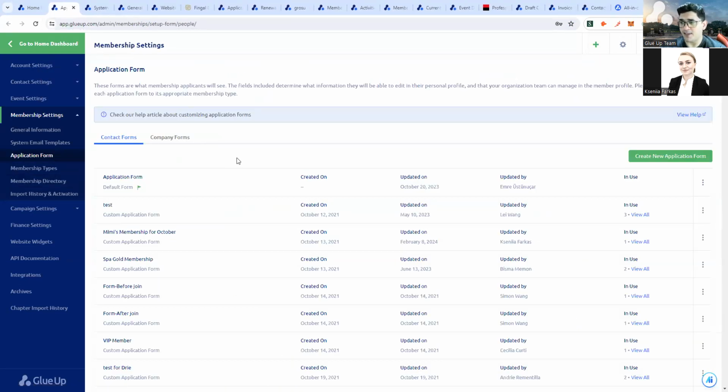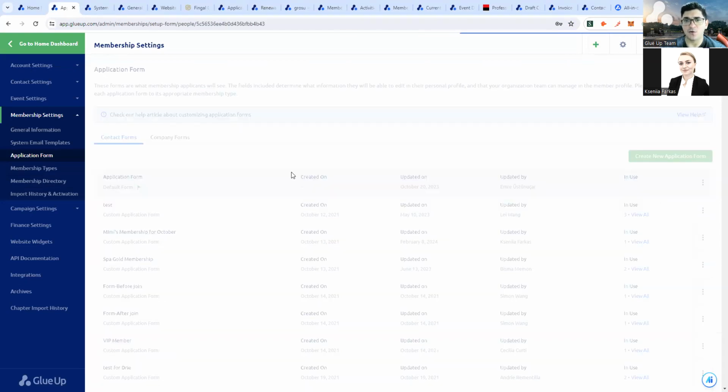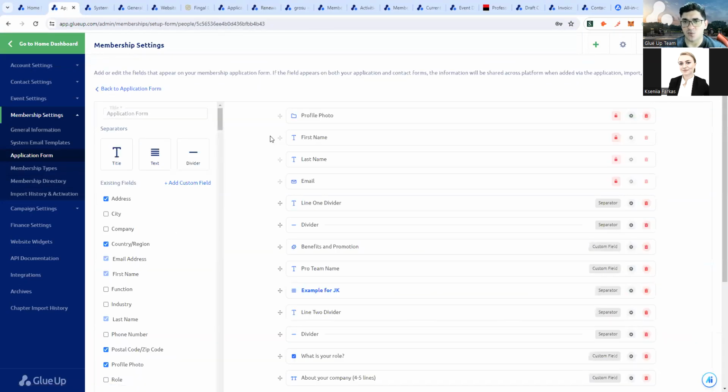You can also create the application form. The application form from our platform is highly customizable, so we do not set a limit on the number of fields. You can create as many fields as you want.